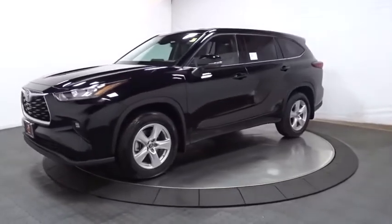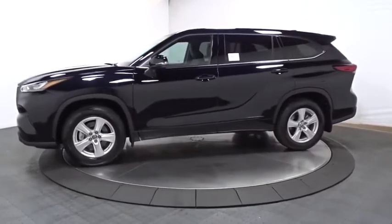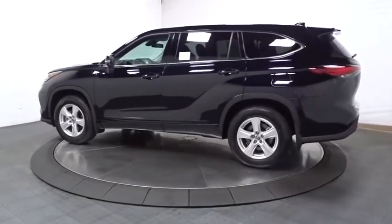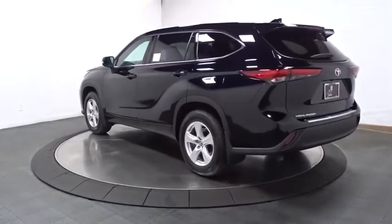The Highlander offers seating for up to 7 and features Toyota's innovative center stow design. The second row bench seat folds away, leaving a pair of captain's chairs. A 2010 top safety pick, the Highlander is where substance meets style.